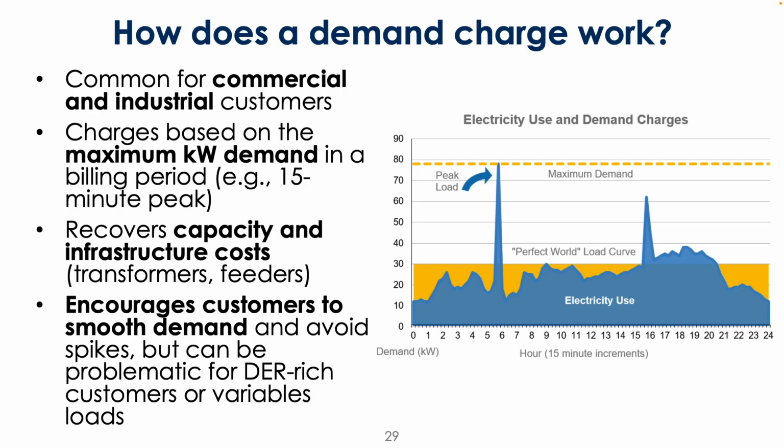I'm gonna recover that capital in a slightly different way by tying it to the amount of that pipe that you're going to use, as opposed to the electricity flowing through it, right? This can encourage customers to try and smooth your demand and avoid some of those spikes, right? Because now you're incentivized to maybe not do this spike and lower your demand charge. But it can be problematic in certain conditions.